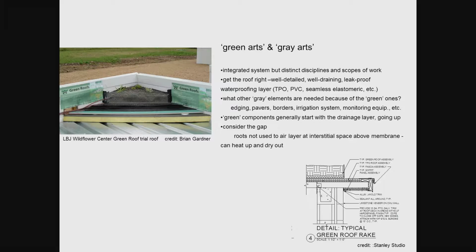And then the green components generally start with the drainage layer going up. So you've got the membrane, it's solid, that's on top of a dense deck, kind of a board that the membrane adheres to, and then insulation. But then pretty much drainage layer up, you're talking about the green roof.